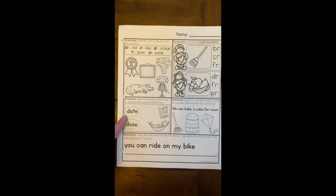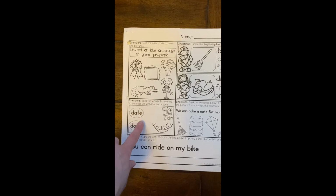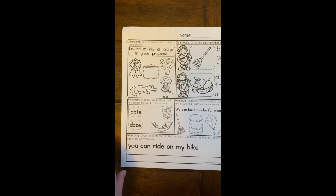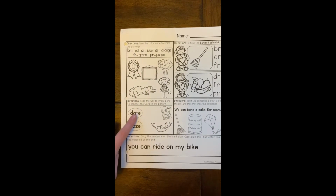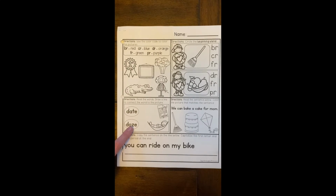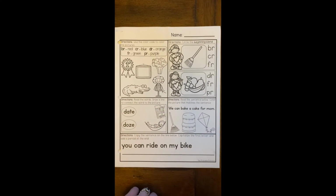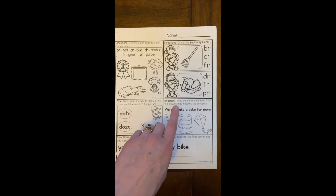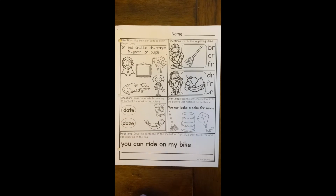Then in this box, you're going to read the word. Don't forget, Sneaky E is here. So he sneaks in and he stays nice and silent, but he makes the vowel in the middle say its long vowel sound. So you're going to read these 2 words and draw a line to the picture that matches the word. You're going to read the sentence here and color the picture that matches that sentence.